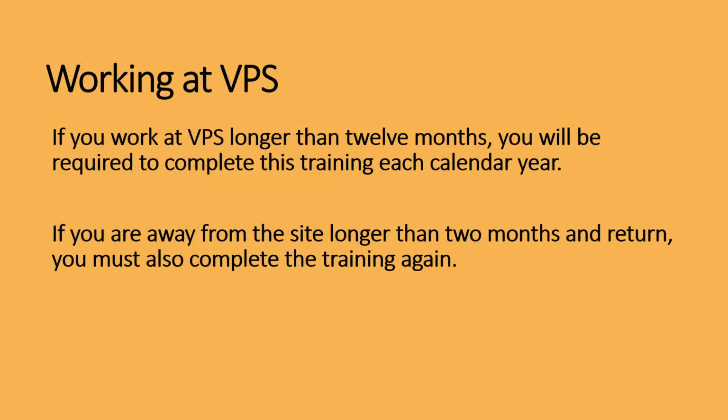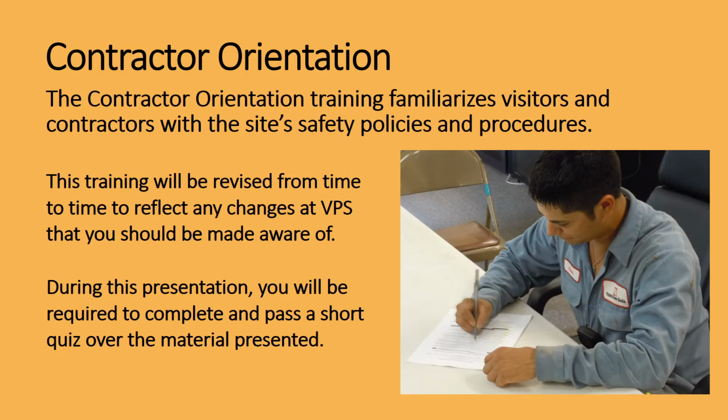If you work at VPS longer than 12 months, you will be required to complete this training each calendar year. If you are away from the site longer than 2 months and return, you must also complete the training again. The Contractor Orientation Training familiarizes visitors and contractors with the site's safety policies and procedures. This training will be revised from time to time to reflect any changes at VPS that you should be made aware of. During this presentation, you will be required to complete and pass a short quiz over the material presented.